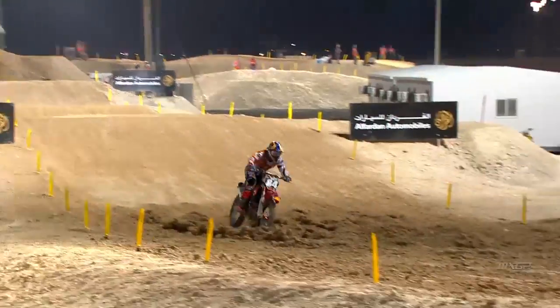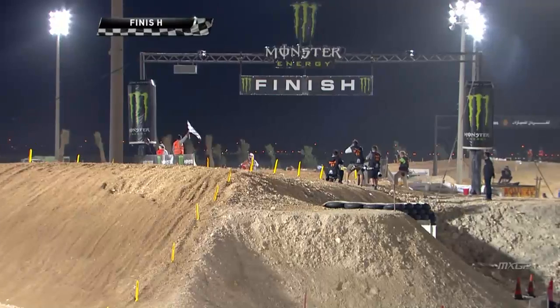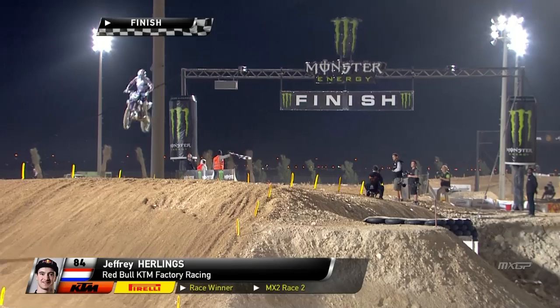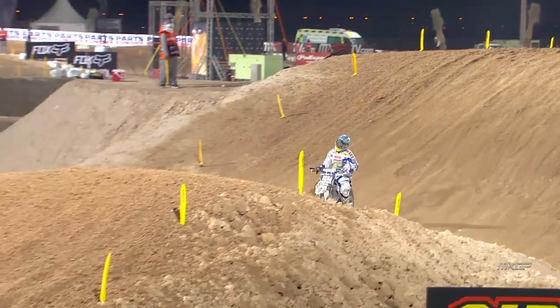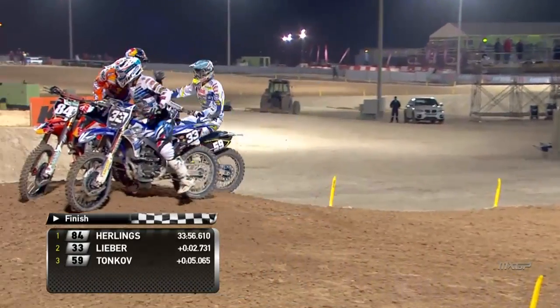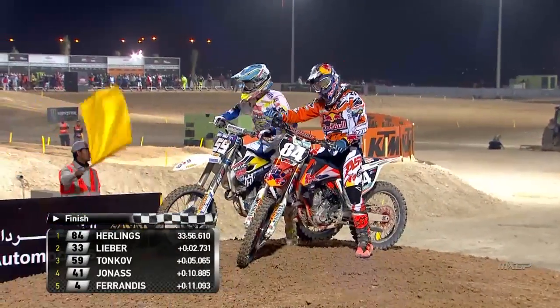But here's going to be your winner, Jeffrey Hurlings, 84, Red Bull Factory KTM Racing, takes the flag, takes a double moto victory, and wins the first round here in Qatar. Julian Lieber, a great ride for him, gets him 2nd overall here, his first ever podium finish, his best career result in MX2. And a great standout performance.